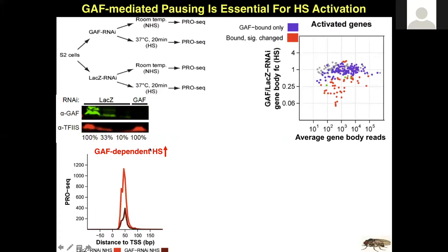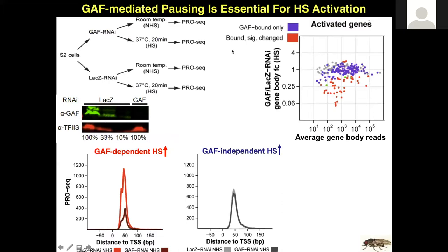If we take these GAGA factor-dependent heat-shock inducible genes, shown in red here, we can see that in the GAGA factor RNAi knockdown, we have a dramatic decrease in pausing. If we look at this other class, the purple class, upon GAGA factor knockdown, there's no change in pausing. And we can see this in browser shots as well.